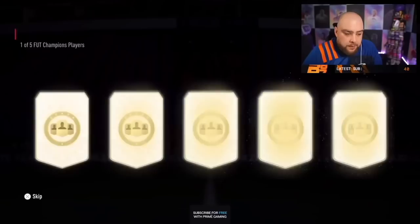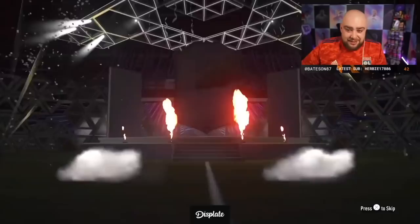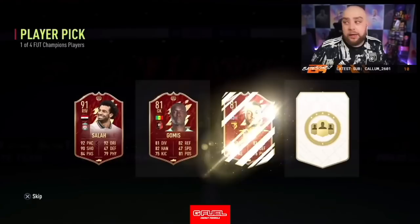Beautiful. Absolutely beautiful. Oh, Vinicius Jr. and Marquinhos. That's big flares. Brazil, right, Garrincha. Is it? It is Garrincha. Samuel Eto'o. What is this? And a Team of the Week pack as well. So rewards, guys, don't really matter between rank 1, rank 2. Oh my God.